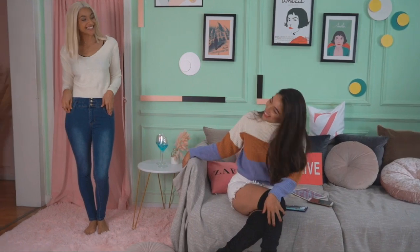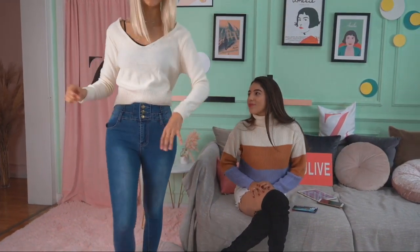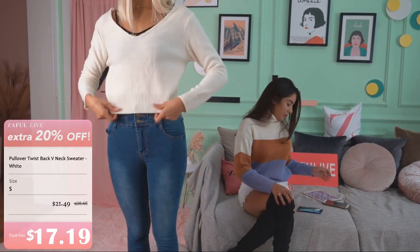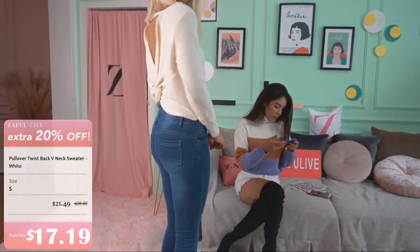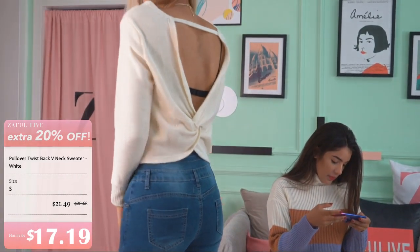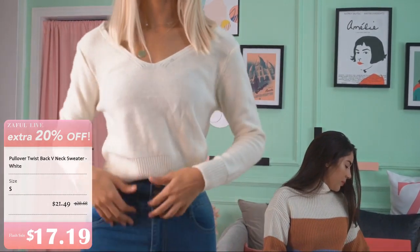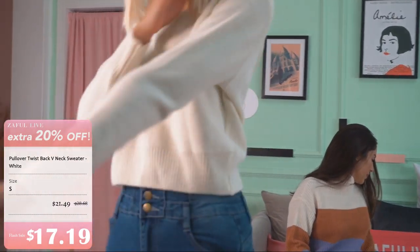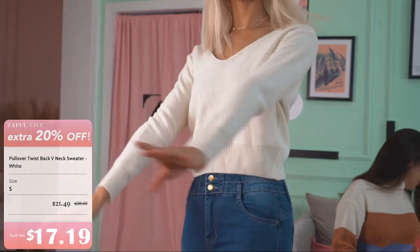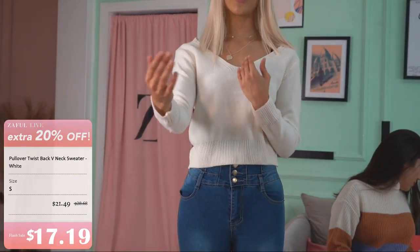Hi, hello, how are you? I'm good. Very casual this time. So here we have our next outfit. I'm just going to turn for you first because I want you to see it. So this is a V-neck pullover, and I'll come close for you to see too. Full sleeve length, and I am very tall. Again, I keep saying I'm very tall, but I'm not sure if the video shows it.